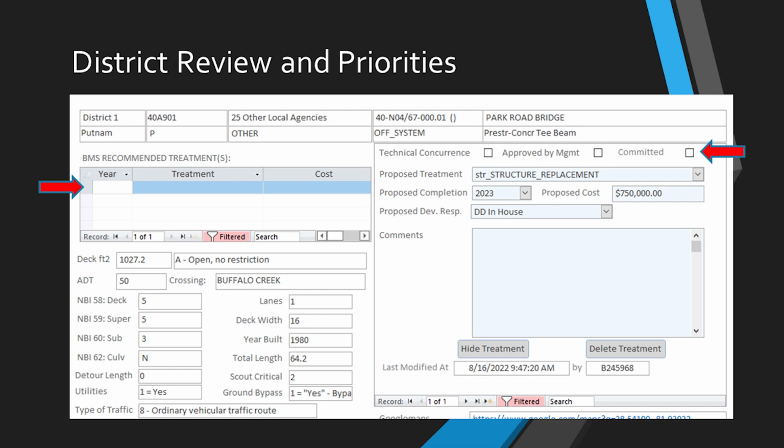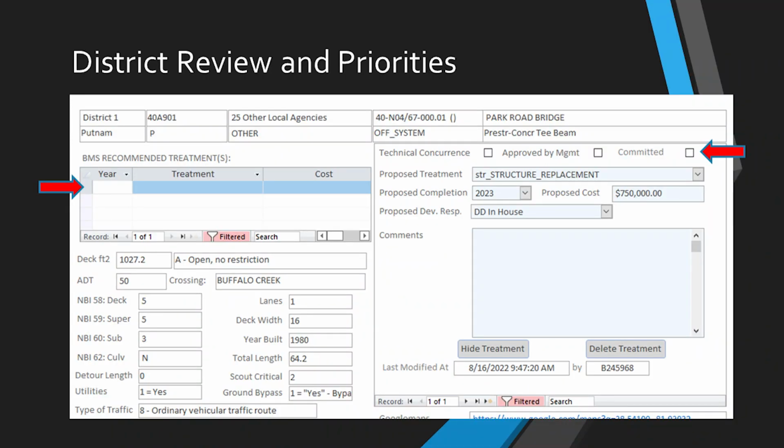This structure here actually didn't get pulled out through the BMS, but I'm hoping that Dan can help us with the grant program, and that's where this one got added. So we were able to add, as a district bridge engineer, we had to go through each one of these structures that it caused for a treatment. And then on the right side, we had to tell if we agreed with the treatment or if we proposed a different treatment. And that was kind of interesting.